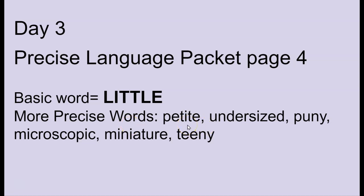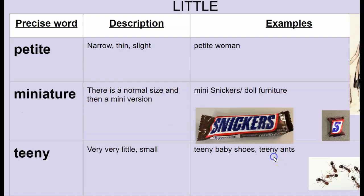So repeat after me. Petite. Undersized. Puny. Microscopic. Miniature. Or teeny. Okay, let's go to page four in your packet.